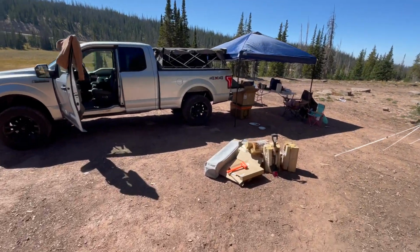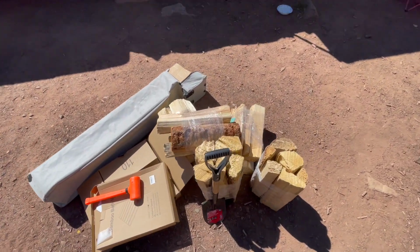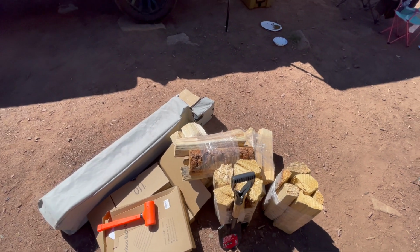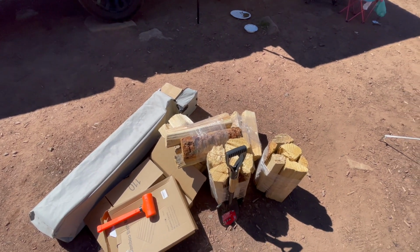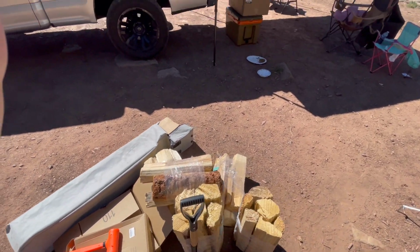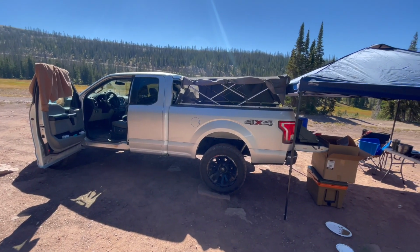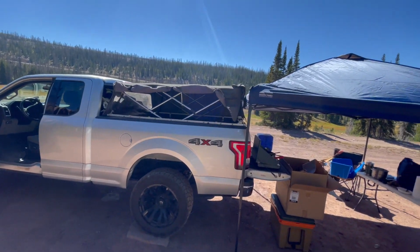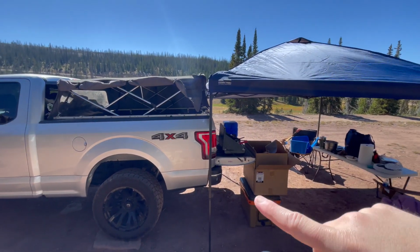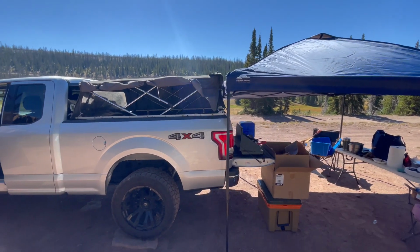One thing I did do is last time I came up here, it came pouring down raining. So I usually bring about 6 bundles of wood just to have for the wood burning stove in case it rains, and then if not, I just put it back in the garage. So yeah, here's my F-150, and got my soft topper, and we kind of extend this. I back up and then put this. This is just an Ozark Trail thing, and it makes a little like chuck wagon type thing.